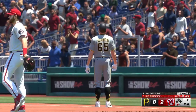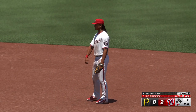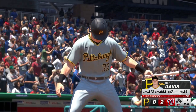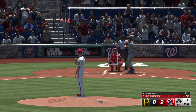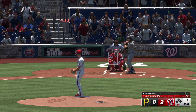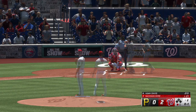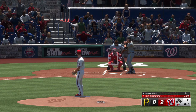Well, he's doing a nice job of keeping the ball out of the air, lets the defense work behind him with another ground ball. Good execution. Here's the catcher to hit, Henry Davis. Kind of a throwback. No batting gloves. That catches the corner. Backdoored him with a breaking ball. Just got the corner. There's nothing you can really do with that.